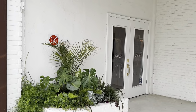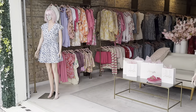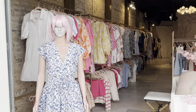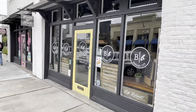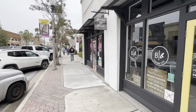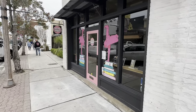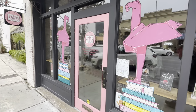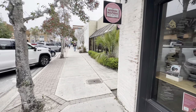Then a more boutique. Looks like a women's shop there, a lot of spring looking dresses and items. There's a Board and Brush art studio here. Beside that is what's called the Bookish Boutique, which looks like apparel, gifts, and books, what it says on the door.